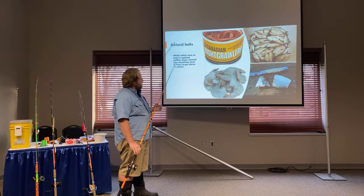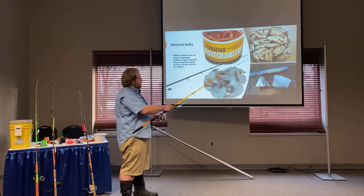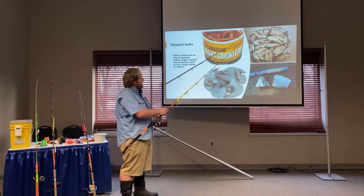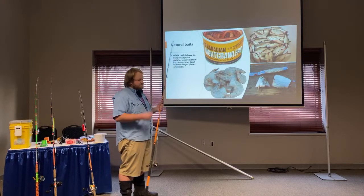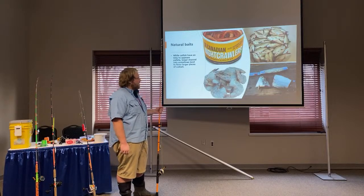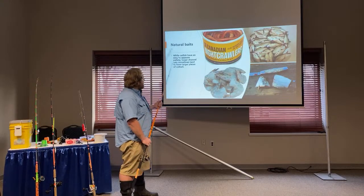When the water's cold, in December and January when there's a shad kill, I will walk around the reservoir or the rivers and pick up a bag of shad. I'm gonna keep them in the freezer, and come May, I'm gonna be a very happy camper to have those. Once they thaw, oh, it's like catfish crack. It gets them going. Cut them in half, trim the fins, and serve them as cut bait, like in that bottom picture there.